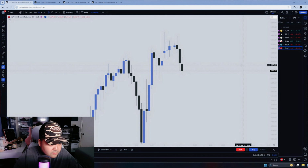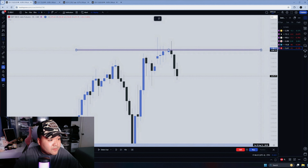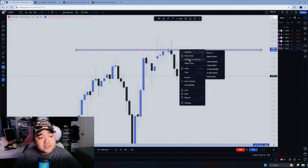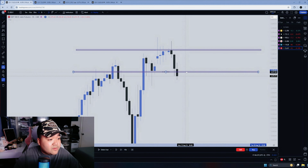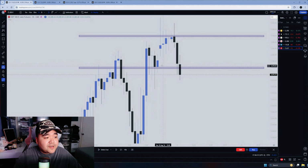So when I came to ES right here, I saw that we had a resistance somewhere up here, okay? Because price failed to close above here. There's a lot of rejections. And then I also saw we had a support somewhere here, okay? So you kind of see that price bounce here, and then we also rejected there. So this is the range that you're kind of sitting in right now.